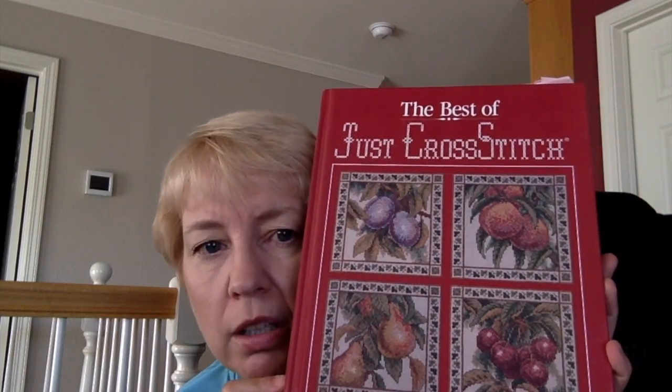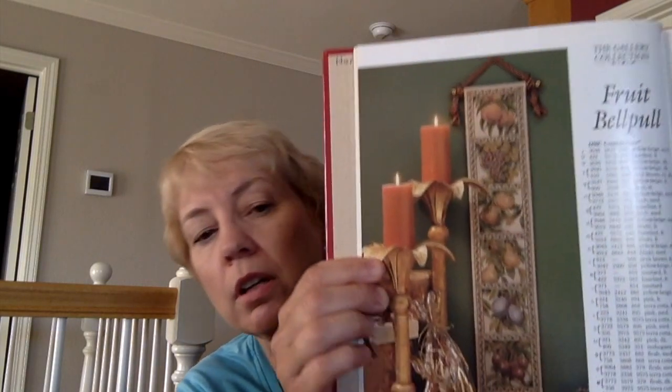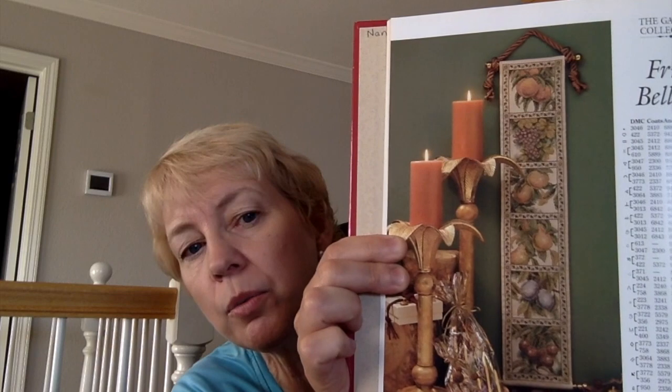And then at a Friends of the Library bookstore, a lot of libraries will have them, I found this Just for Cross Stitch book. It might have been $1.75, $3. I can't really remember, but I thought that was a great find. It has some pre-marked things that I might want to do. It's funny how they had left them in, but that was a great find. I love this. It's done in a bell pull. You've probably seen it. Let me show you the pattern. It's really pretty.